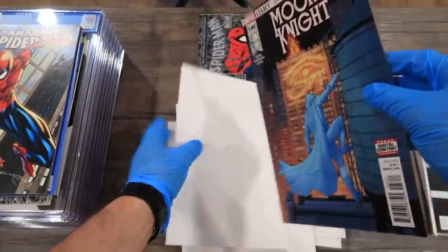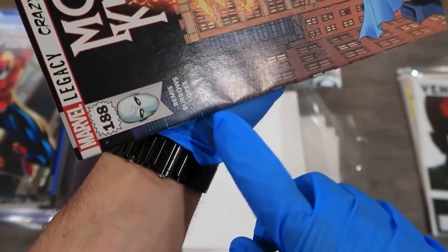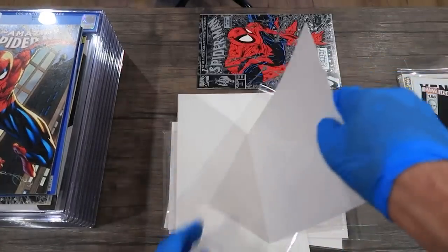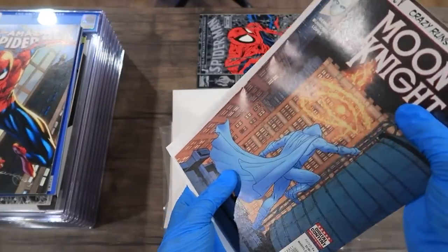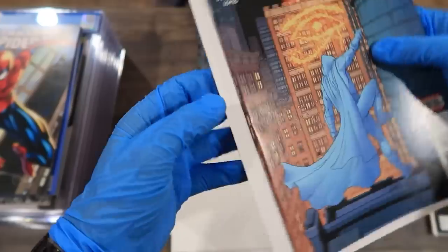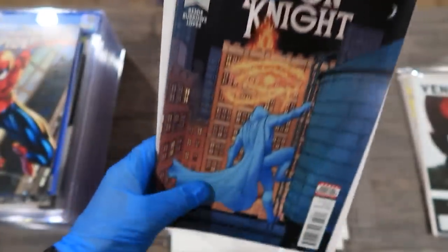Moon Knight 188, first appearance of the Sun King. Son of a gun. All right, so this is definitely not how I submitted it. It's very simple to say how that happens. You have the book in a short box and they slouch, and that causes dents right there. See that? That's what that is. I'm doing it very lightly. I think that can be pressed out, but that is a handling thing. You know, maybe it was pulled out of a box.